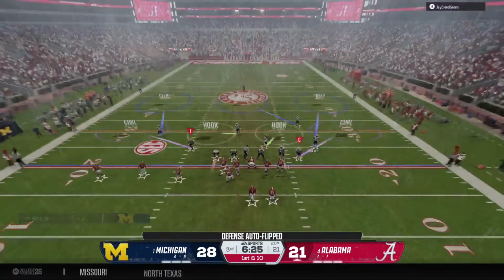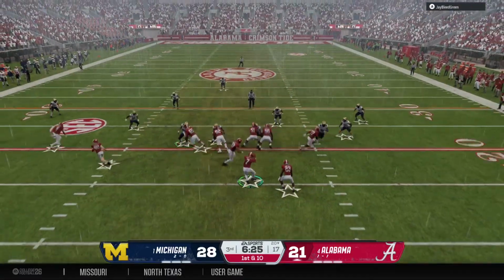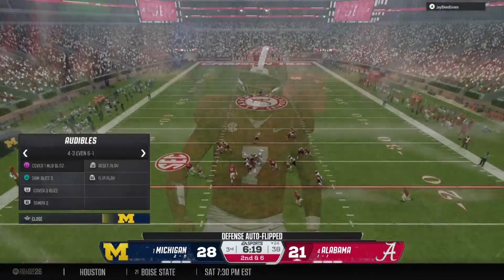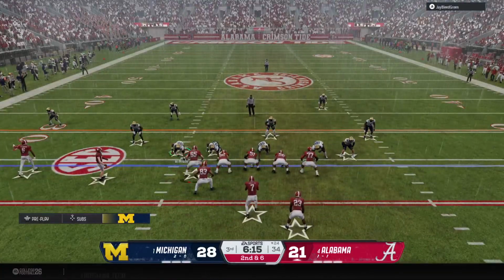Here comes the Alabama offense onto the field. They reached the end zone the last time out, trying to do the same thing here. They pick up 4, so second down and 6 coming up. Offense operating at high tempo now, no huddle.